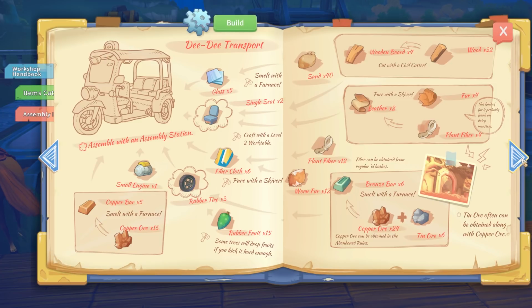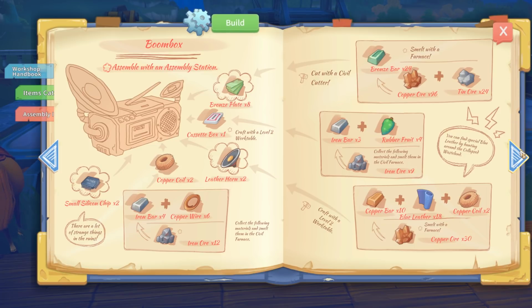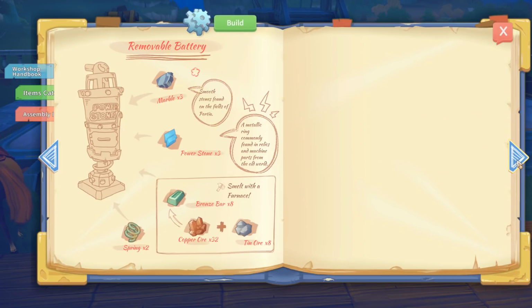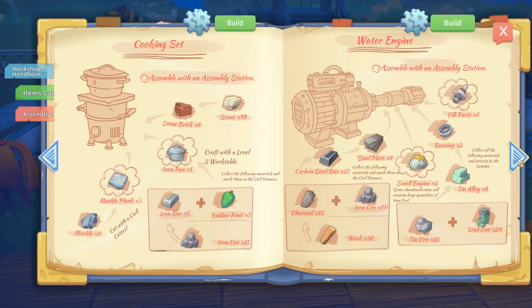Basic skivers, again, probably won't sell for as much as I want them to. A DD transport sells for a decent amount. It's one small engine. It's a bunch of stuff they'd probably have hanging around otherwise. So maybe, but small engines, again, are hard to get, and you don't really want to use them all up. Grills, not too bad. Water tanks, just make out of wood and brick. I had a water tank in my inventory, didn't I? Boom boxes are difficult. Removable batteries are not too bad, but they don't sell for much. Civil furnace, lift control. Engine again. Civil furnace won't sell for that much, I don't think. Water engine is again small engines.